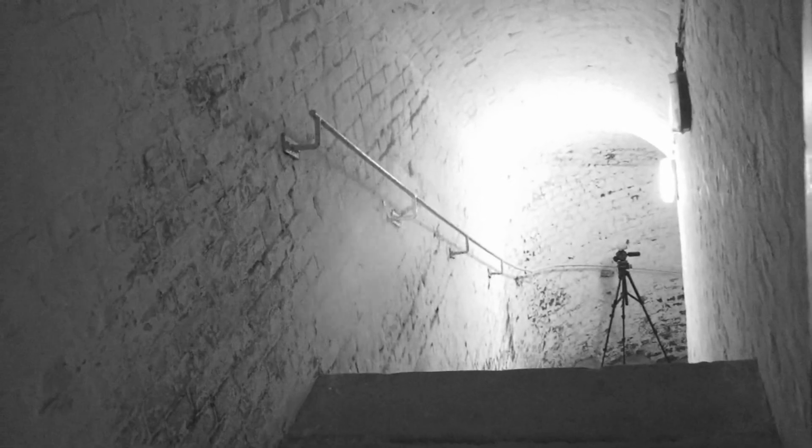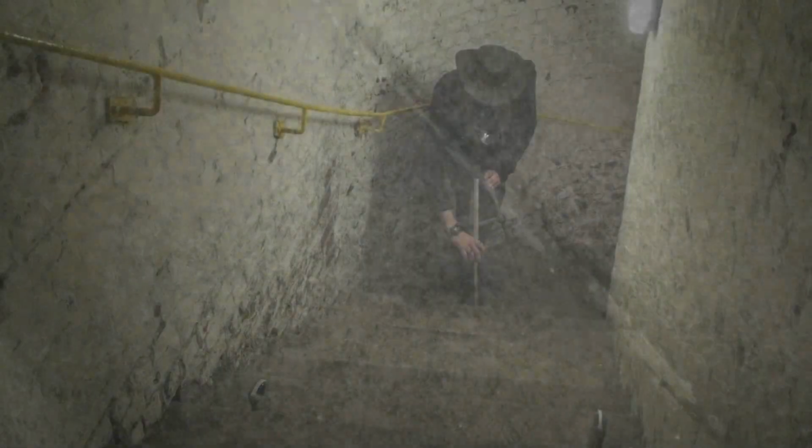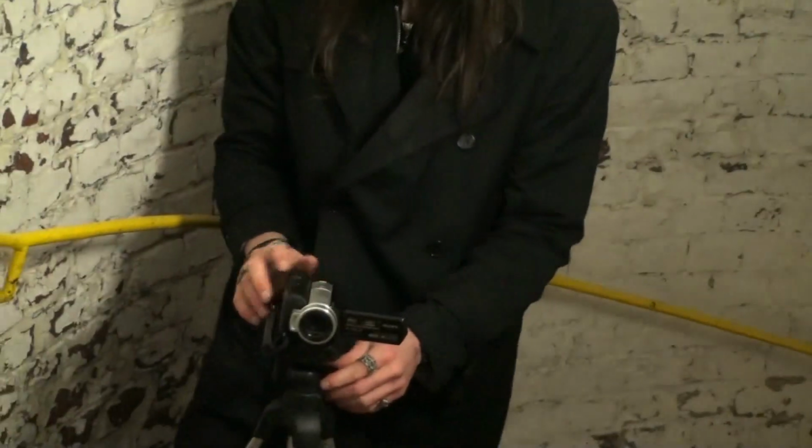I think that camera battery's died though. Fuck. Sophie, you alright? That camera battery's died, so we've not recorded whatever it was. Unless something turned. No. Should have put another battery in it. Unfortunately, the battery on the camera recording the staircase had died, so we returned to base and brought back another camera in hopes of recording whatever had set off the motion sensors.